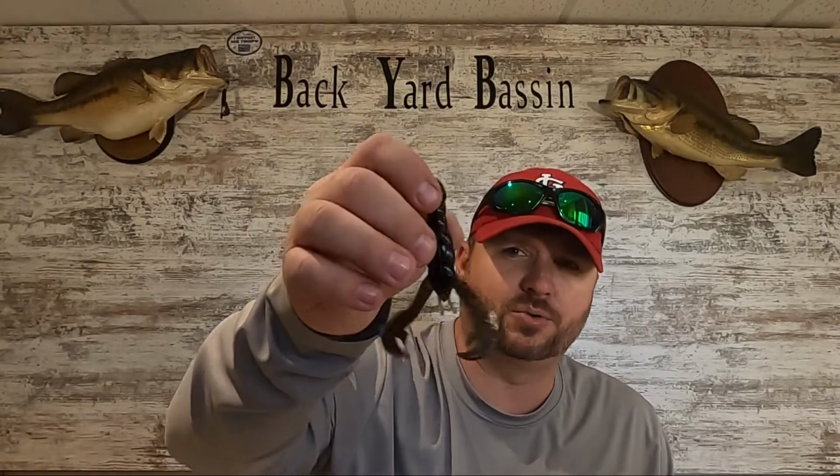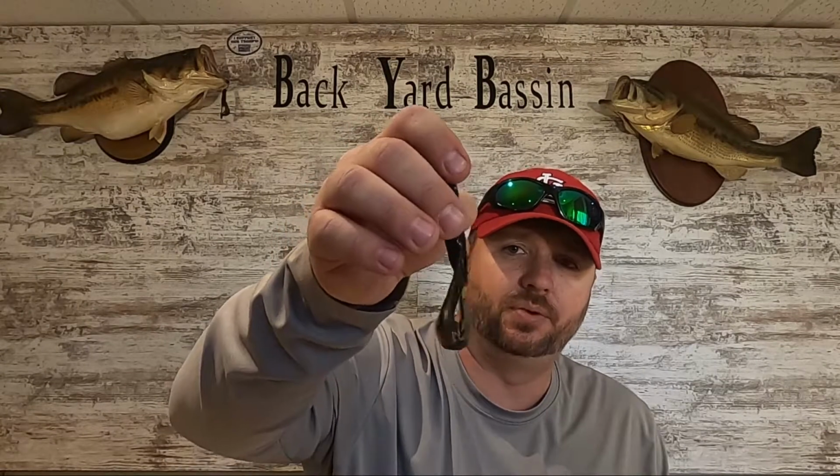This is, I think, like a 420 color. It's a little bit darker color. The reason I pick a little bit darker color with the Rage Craw is because I always dye my pinchers. But the Rage Craw, probably my all-time favorite way to fish this, is absolutely Texas rigged.